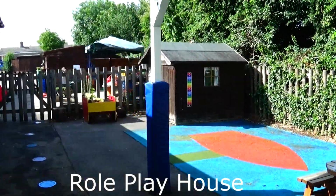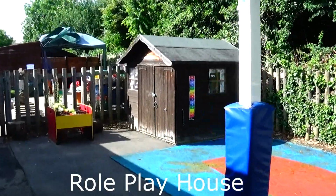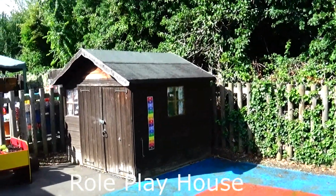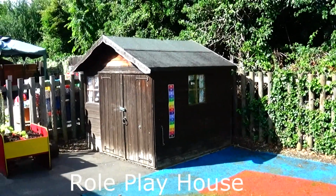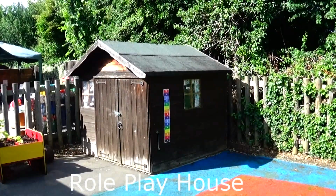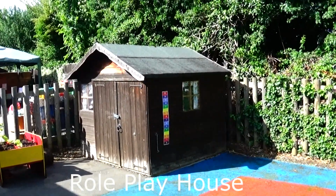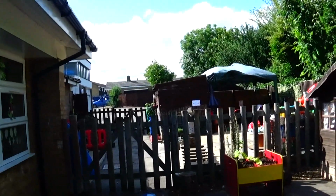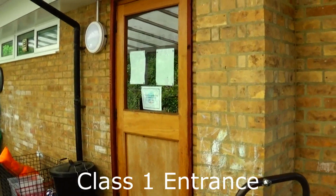Now this little house is where Mrs. Aldridge, one of our lovely teaching assistants, she decorates the house to match whatever we're learning. So we've had all sorts of things in there. We've had a farmyard, we've had a Chinese restaurant, we've had a doctor's surgery, you name it. And there you go. That's the way you'd come in if you're in class 1. And this is where you would actually go into the school.